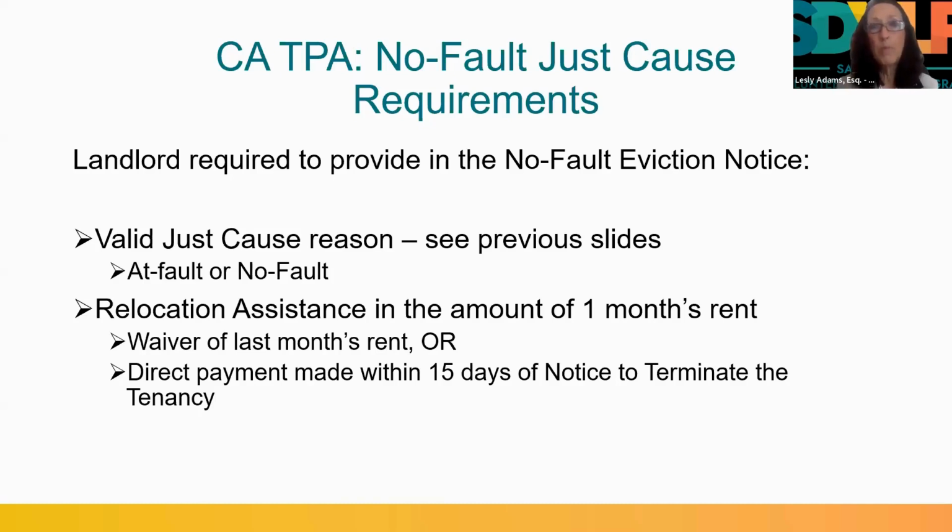Can the landlord provide more than 1 month's rent? Yes. They are required to provide at least 1 month's rent. The 1 month's rent can either be a waiver of the last month or a direct payment made to the tenant in the amount of 1 month's rent within 15 days of the notice, the eviction notice. So the eviction notice or the notice of termination of tenancy is the same thing. It's 30 or 60 days as soon as the notice is served on the tenant. If the landlord intends to make a direct payment, they would have to do so within 15 days of the service of that notice. I hope that made sense.